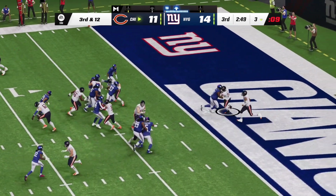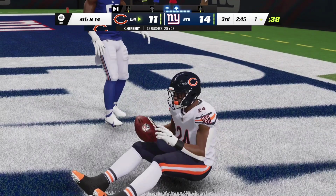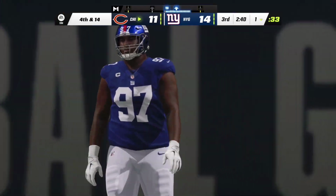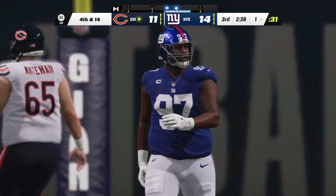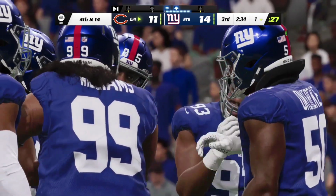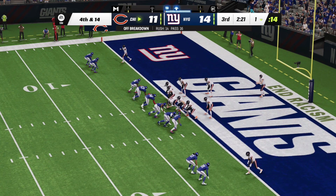On 3rd down, Herbert. And the second wave of tacklers is going to get him as they stop him behind the line. That'll back him up 2 yards and also bring up 4th. Well, that was a 3rd and long run, and to me, that was just a wave the white flag kind of situation. Obviously, they don't want to risk the chance of throwing it downfield and risking a turnover in this section of the field.